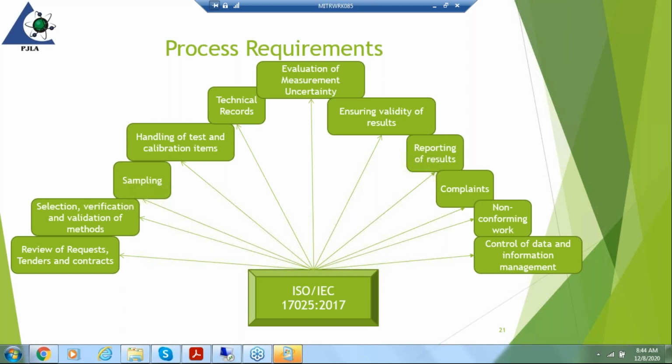And then what is the process that the lab has in its quality management system in order to ensure that their results of their testing or calibration activities are valid? And how you report the results. You're reporting the results to a client, for example, or internally.